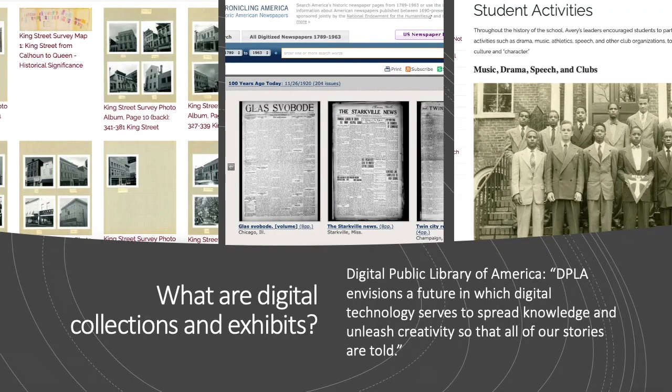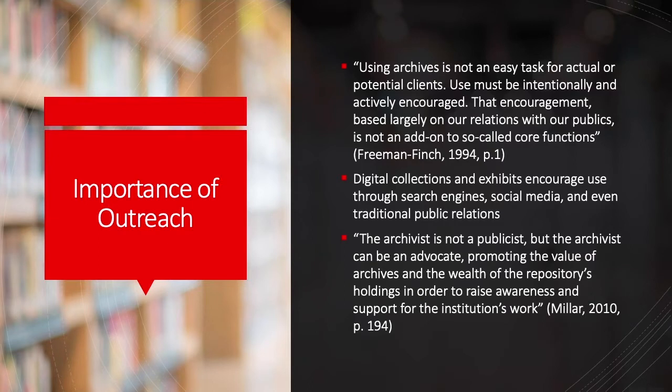But what constitutes a digital collection or exhibit? It's really about using digital technology, including images, videos, or internet communications, to display a repository's holdings. As the mission of the Digital Public Library of America, or DPLA, says, "DPLA envisions a future in which digital technology serves to spread knowledge and unleash creativity so that all of our stories are told." Outreach in all forms is vital to the continued use and existence of archives.